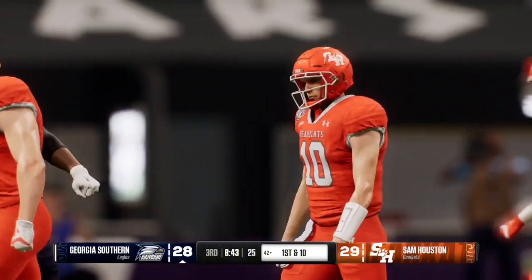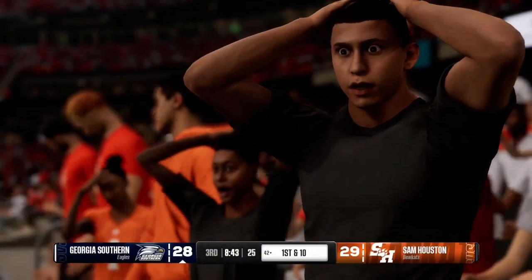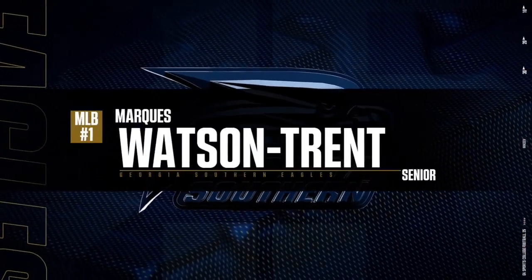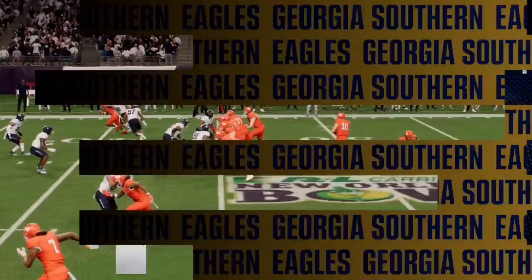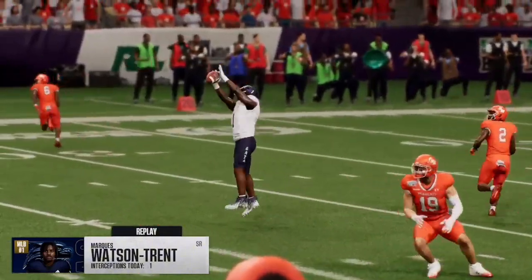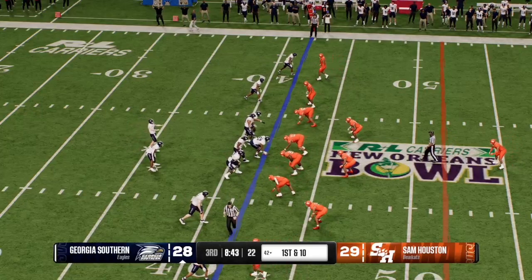And I tell you what, when defenses play zone, all eyes are on the quarterback. You have a zone to drop to, but you're setting on the quarterback, reading his eyes. Great job by the defense, understanding the ball was coming out, breaks on the football, goes and makes the INT. Georgia Southern has it back, and here comes the offense again.